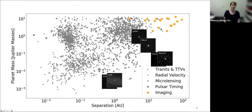What's it going to take to go from directly imaging the small group of massive, distant, young, hot planets to observing all the way down to this kind of planet, the low mass planets that are rocky? They're not gaseous like Jupiter. They might be billions of years old like the Earth, and they're close enough to their star that they're warm enough to potentially host life.